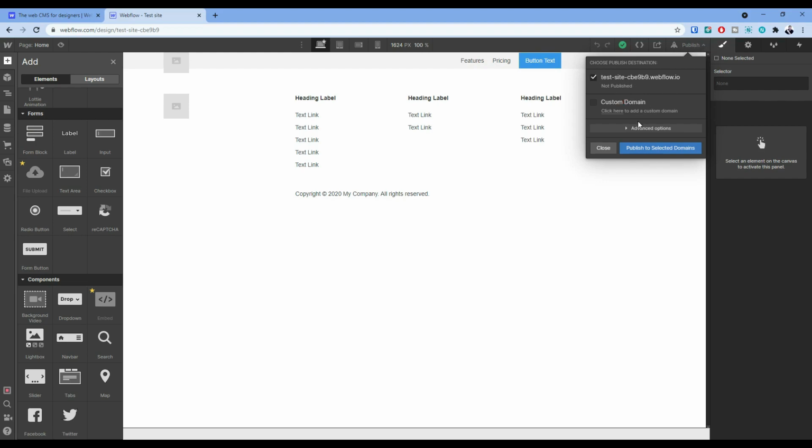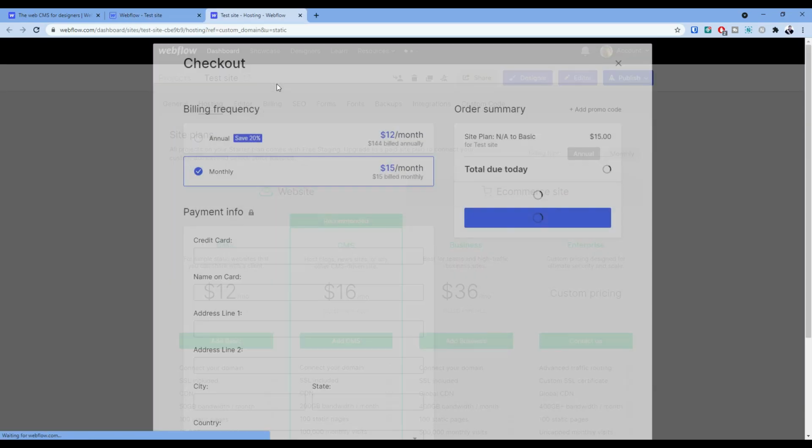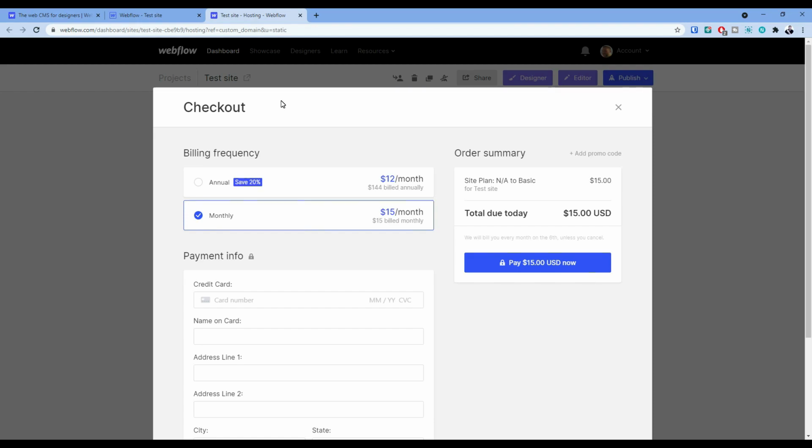Maybe it's under the publish. So right now it gives you that, which is a basic domain. Then you can do a custom domain. It's got SSL, Minify. Okay, so it's got some built-in stuff. Publish to selected domains. So you can enter in a custom domain. Click here to add a custom domain. So you could do custom domains. Whoa, here's where they get you.